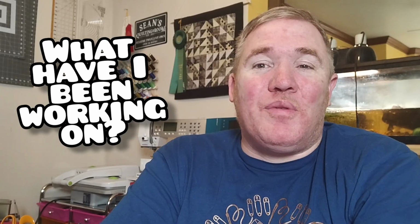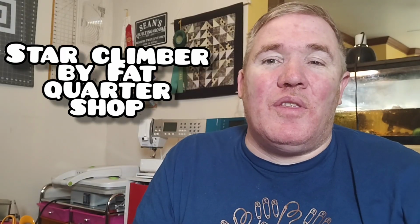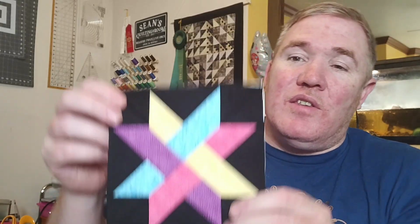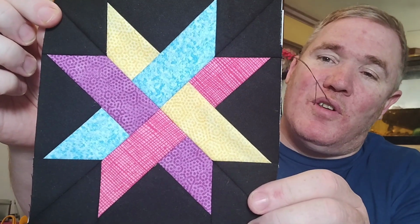I'm really happy with all the progress I've made this week, and the first thing I want to show you some progress on is the Star Climber, which is a project that I've been doing along with my friend Katie over at Greenland Quilter. Last week we got live together and we made a couple of the woven stars, and this is the first one that I did, and I think this one turned out really nicely.